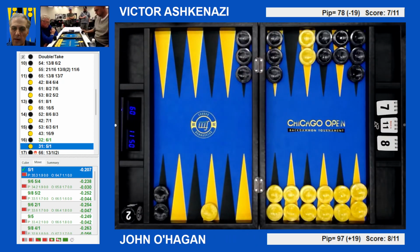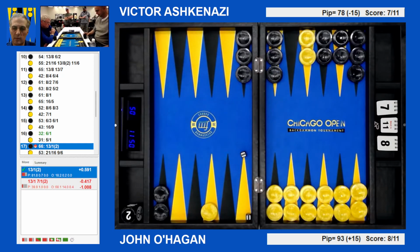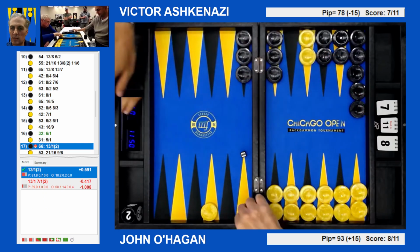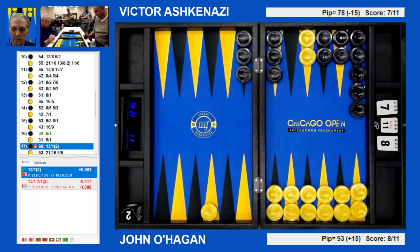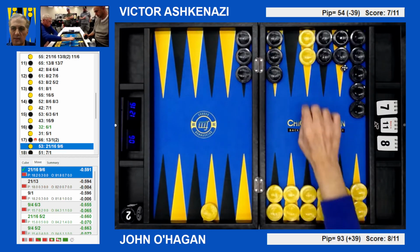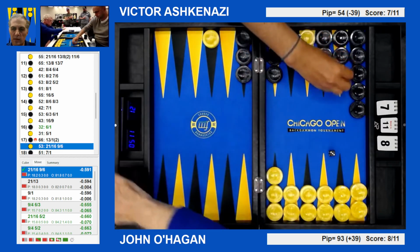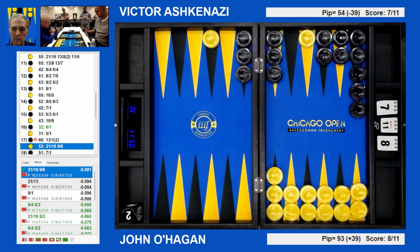John rolls a 3-1, makes his board. Victor's going to want something good here. Double 6. That's a fantastic roll. He just clears completely. Now he's up 39 pips in the race. 5-3 for John. Brings one out and brings one in. Victor's in the driver's seat unless he rolls something bad.